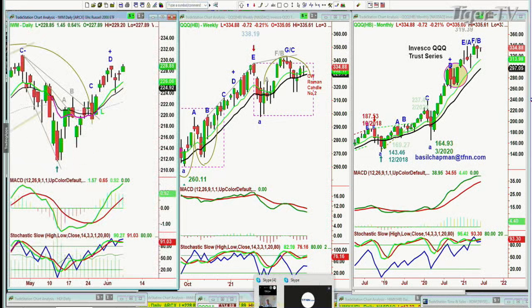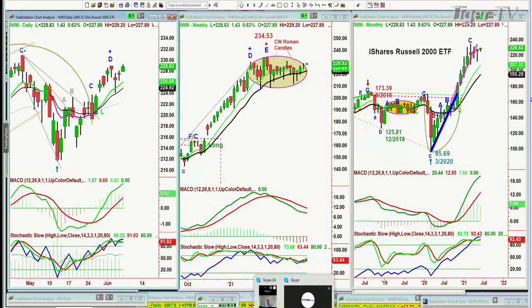IWM, because it's lagging, in other words. IWM is at a new recovery high, not an all-time high. 234.53 was that high. It's at 228.85, up $1.42. It's good to see this rotation through the different sectors. I need to show you something here.